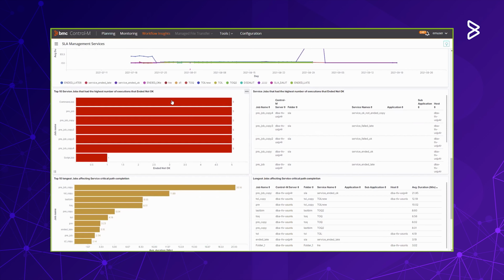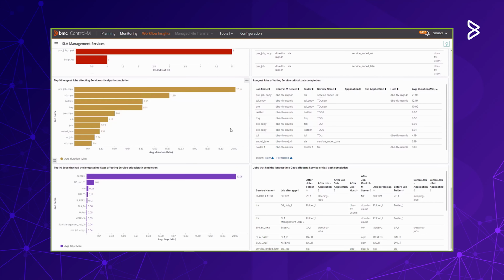Scrolling down, over here we can see insights about the most problematic jobs that belong to SLA services, which are the top 10 service jobs that had the highest number of failures. And on the right, again, you have the list of service jobs that failed in that period, together with more data.